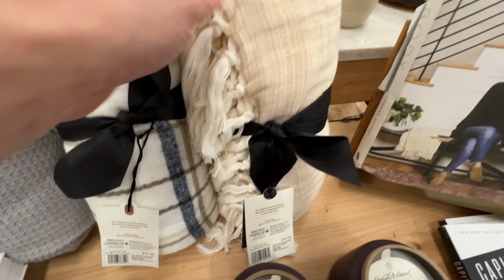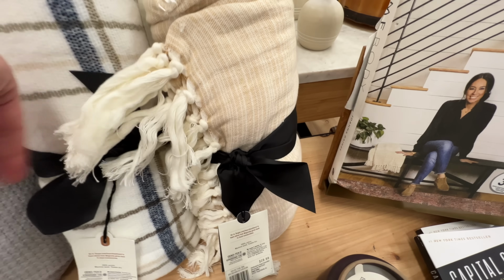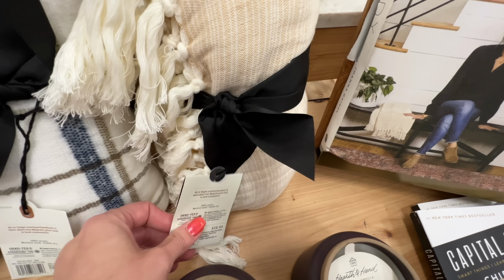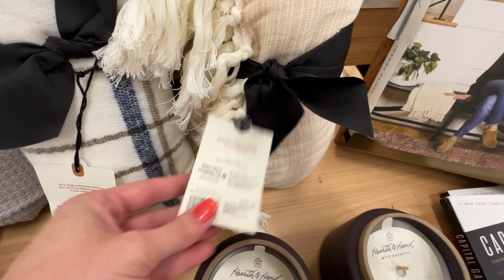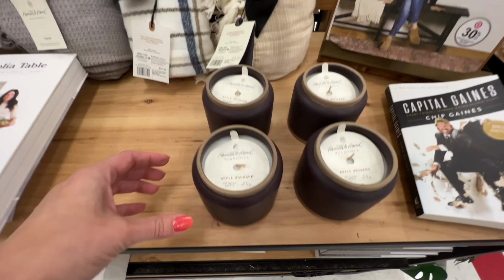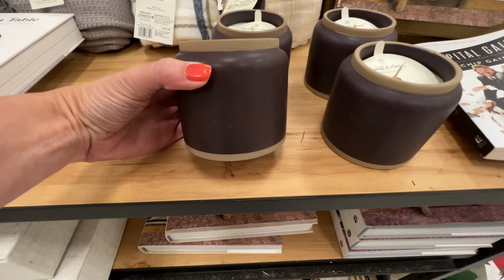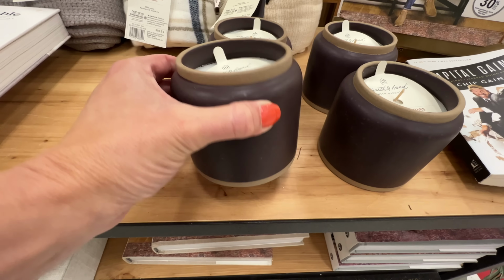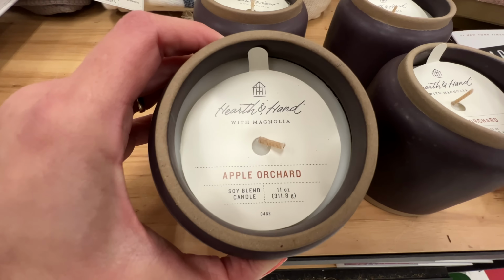And then this one here is very neutral and could go with any decor. And it again is at $29.99. So it's a little bit different according to the thickness and the material of the blanket itself. This speckled candle comes in other colors, which we've already seen, but here is a look at the wine color that is available.